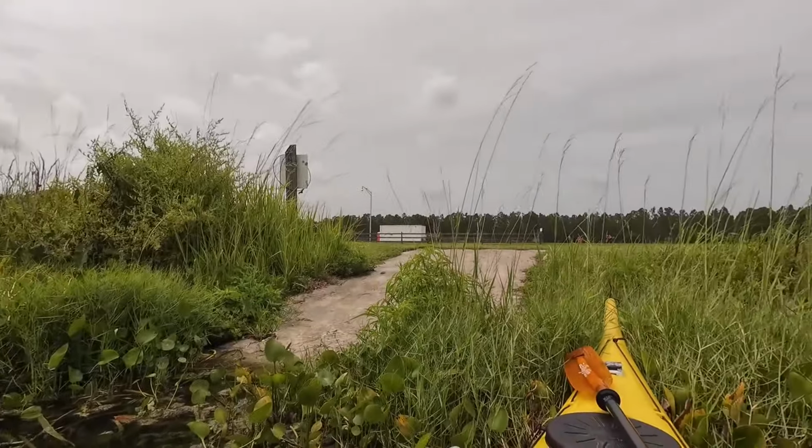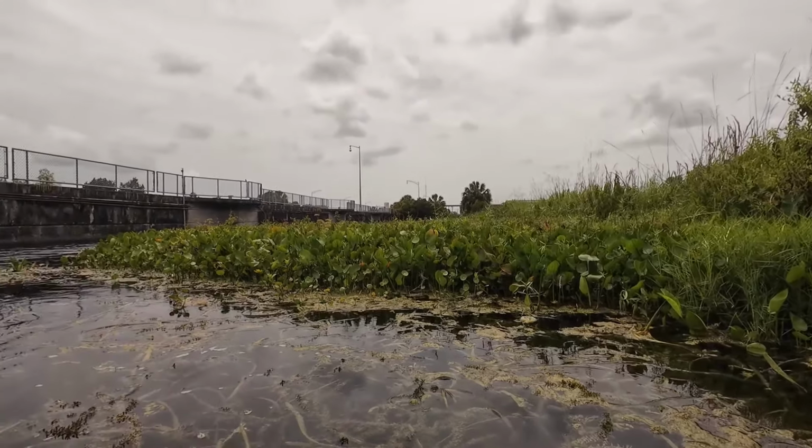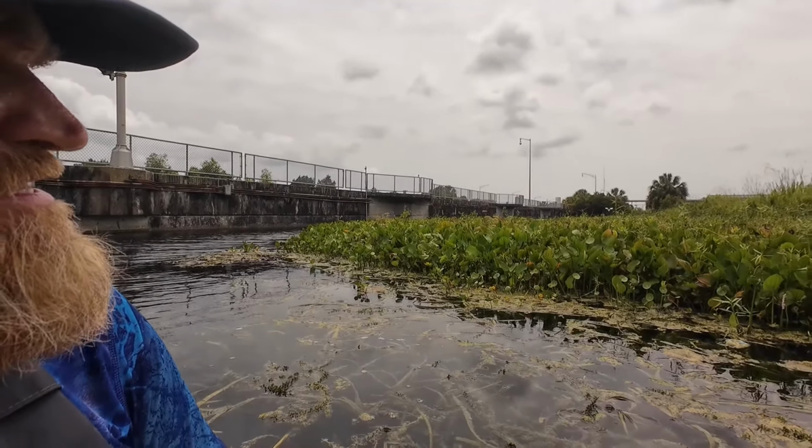All right, so I just landed right here. I did see a truck driving up there, so there's people here. So I guess we'll just go ask and see if we can portage, because I do have to walk all the way across this property to get to the other side. So let's figure this one out.